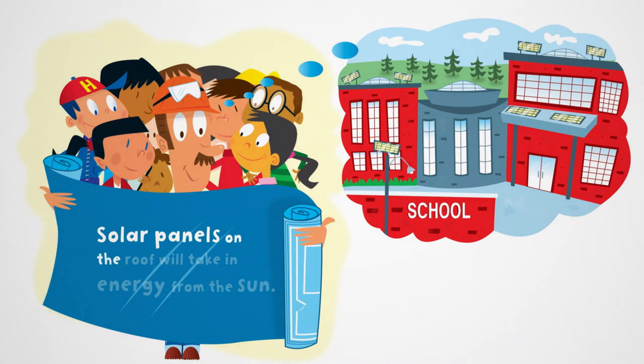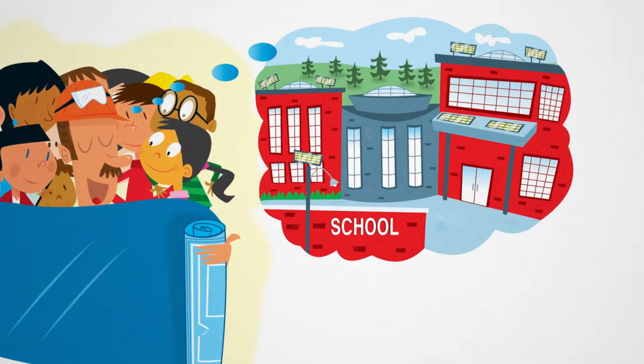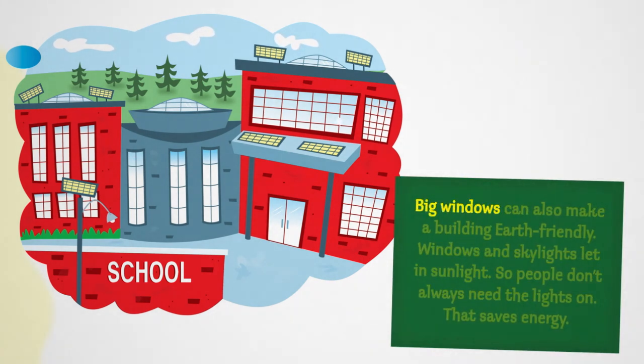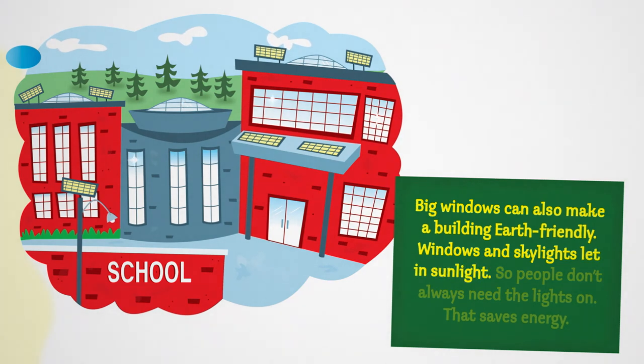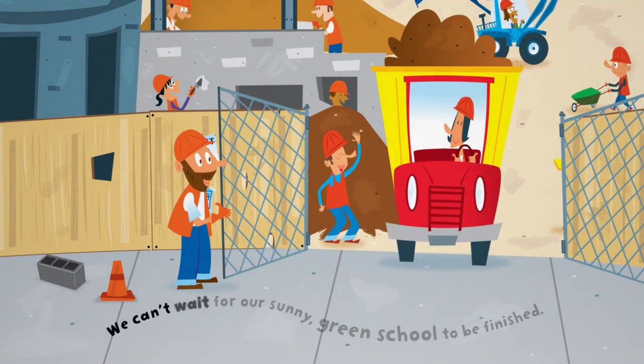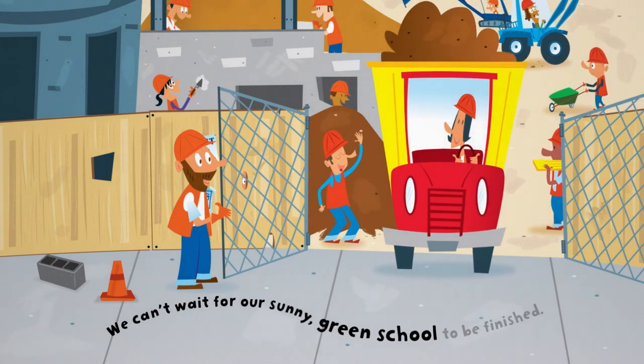Solar panels on the roof will take in energy from the sun. Oh, I can't wait. This energy will power our computers, lights, and more. Big windows can also make a building earth-friendly. Windows and skylights let in sunlight, so people don't always need the lights on. That saves energy. We can't wait for our sunny, green school to be finished.